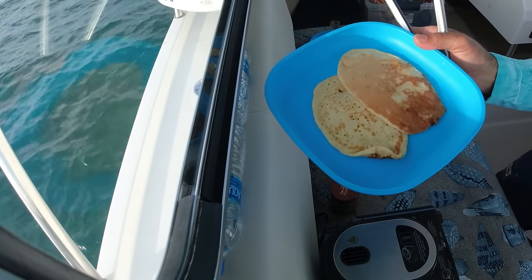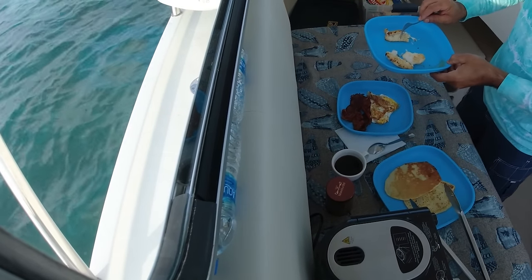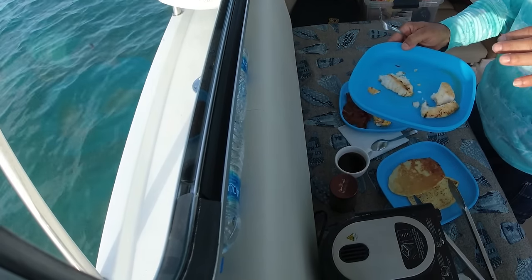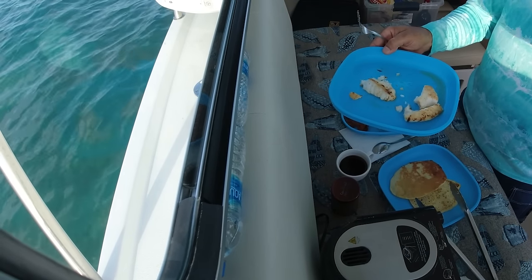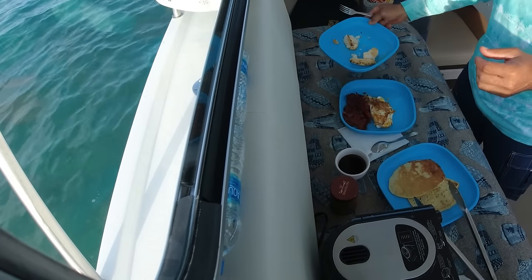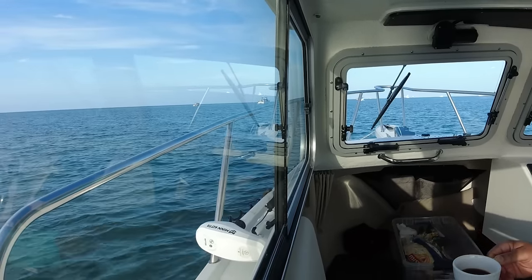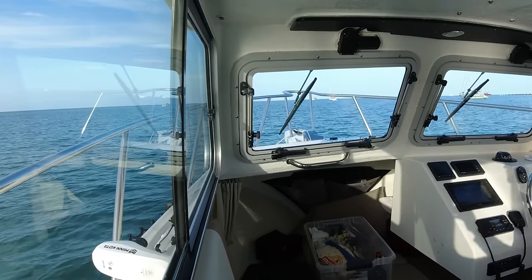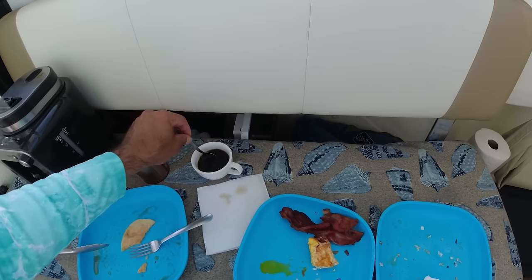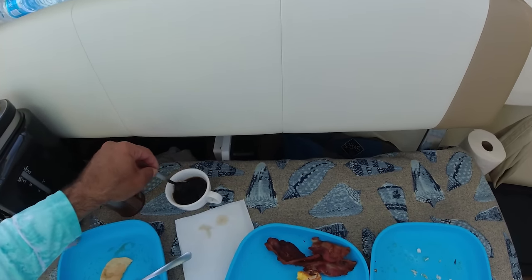And I made me 2 pancakes. This breakfast is gonna hold me up all the way till noon. No problems. Definitely red grouper, cut fresh for breakfast. When you cook it with the bacon fat, definitely you have to try it. The taste is just incredible. Definitely that was an awesome breakfast. That's how I like to start my day, with a good breakfast. And having grouper, that was a treat.